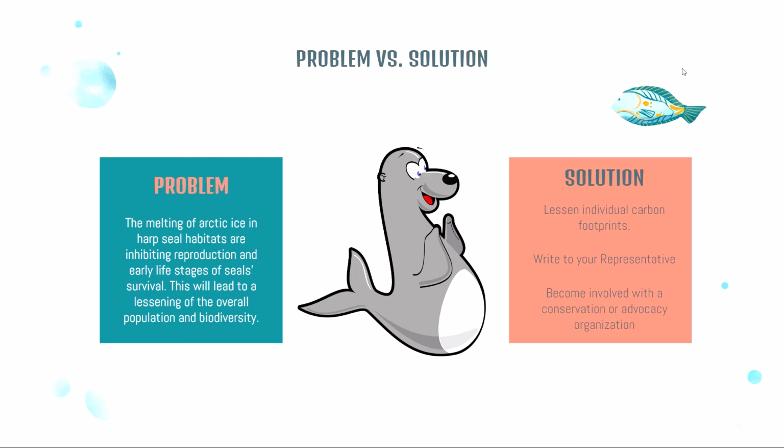One is to lessen our carbon footprints. By decreasing carbon emissions, we will ensure less greenhouse gases are in our atmosphere. In the long term, this will slow down global warming and the melting of Arctic ice, which, as we've brought up before, are crucial to our Arctic friends. The second solution is to write to your representative. By writing to our federal representatives and being informed about legislation that advances the fight against climate change and the preservation of our marine environments, we can advocate to promote the protection of our marine friends. Such legislation includes the Marine Mammal Protection Act.